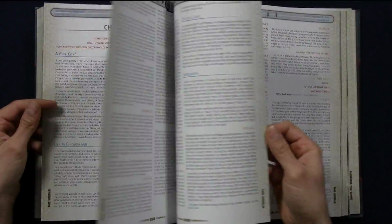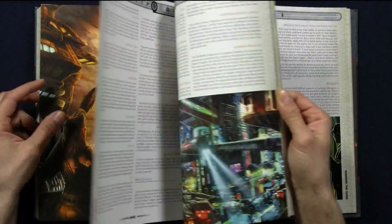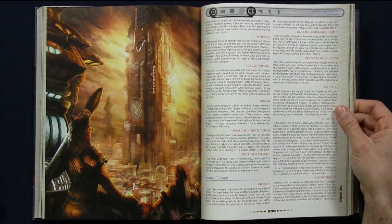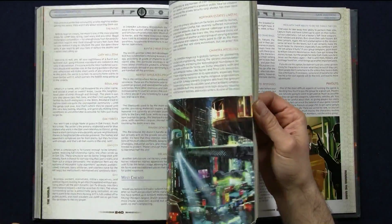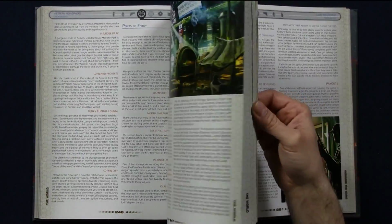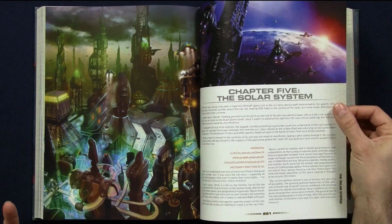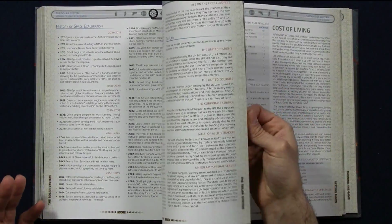There is a ton of info in Chicagoland as to where to play, what you can play, how you can play, the geography, the feel of the place is there. And it gives you the perfect setting to start all your adventures. Of course, you can play in outer space as well. Nothing stops you from that.